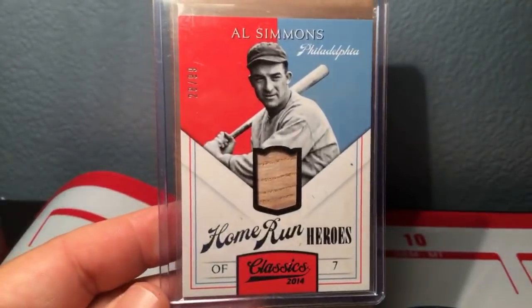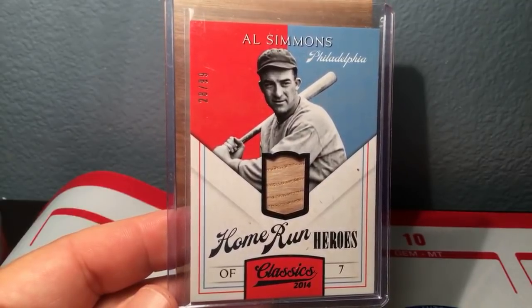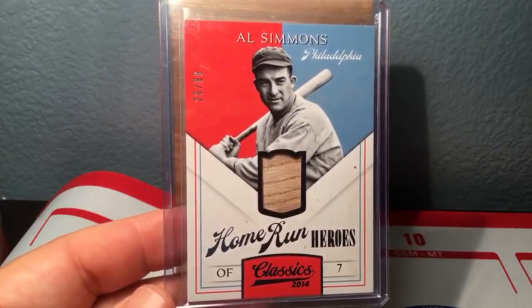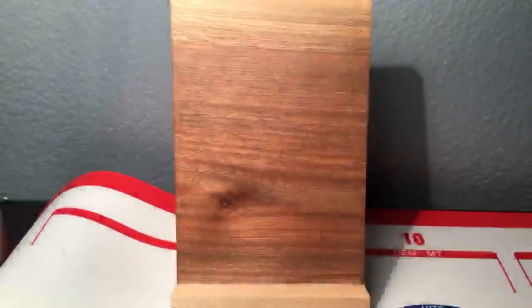There is Al Simmons, Hall of Famer for the Philadelphia Athletics. That is a neat bat card. If you guys want to find awesome relics of old-timey players, man, go open some Panini Classics from 2014. That set is insane.